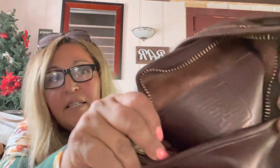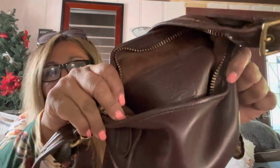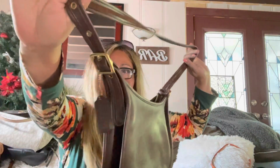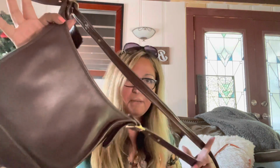This is a Coach. As a matter of fact, the Coach tag is embedded. You kind of see it. There you go. Okay. There it is. Okay, so this one, the little tag, Coach, $25, okay? Okay, next one.